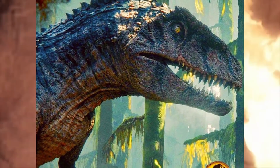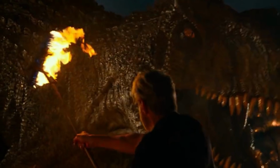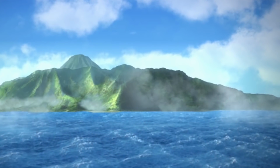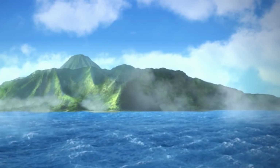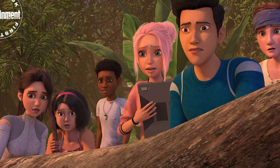Now we know that the Giganotosaurus was actually cloned by Biocen. Now it doesn't give us any information or actual dates when Biocen had cloned the Giganotosaurus, but it's obviously there at some point, and it's there before it goes into the Biocen Valley. So then how will this link into Camp Cretaceous?